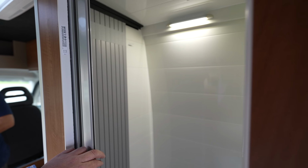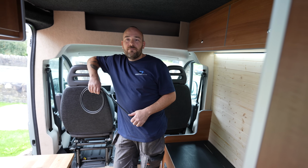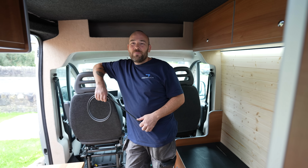That's definitely better than having just a shower curtain in it. Oh yeah, it seals it up nice, and from the outside it looks a lot nicer. Very clean. So, Vanology Conversions.